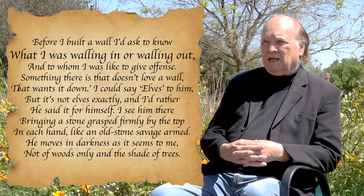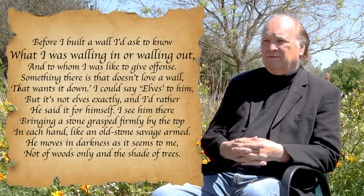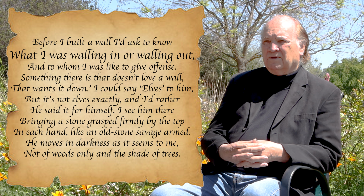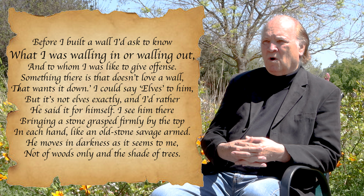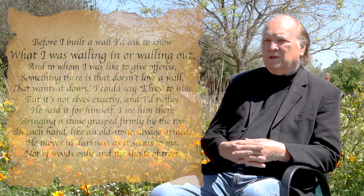To the point where I recall a metaphorical poem that Robert Frost wrote. It was called The Mending Wall. And in that, he said, if I were to build a wall, I'd first ask myself two questions. What am I walling in and what am I walling out? And that's what we do in architecture.